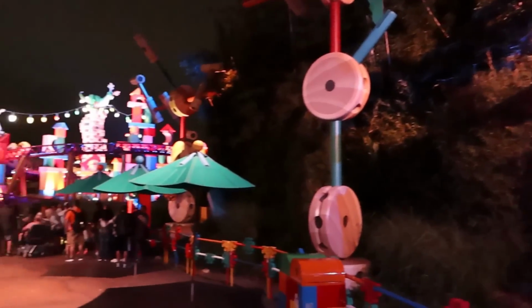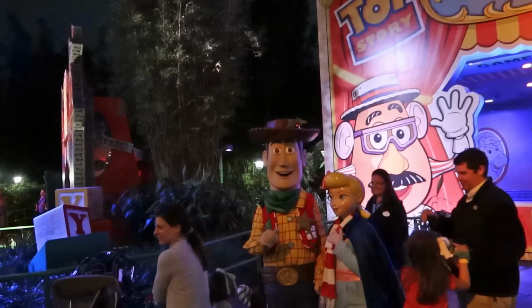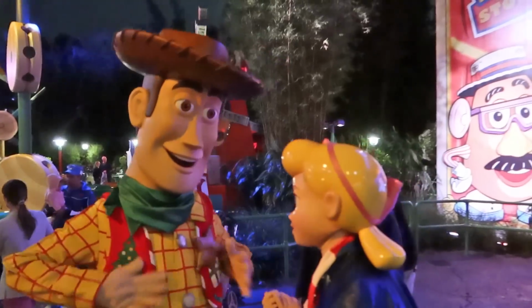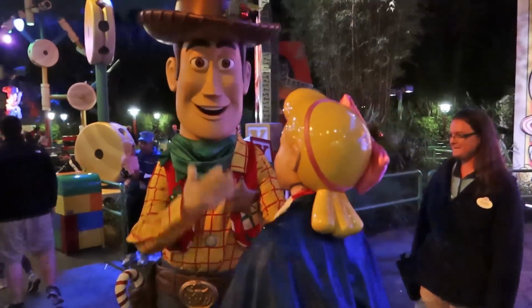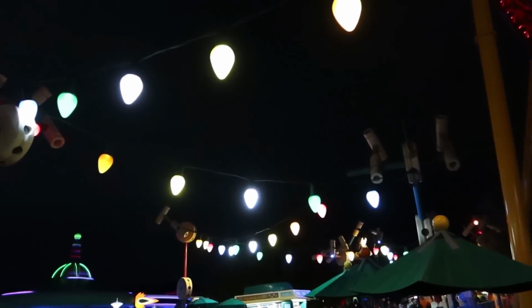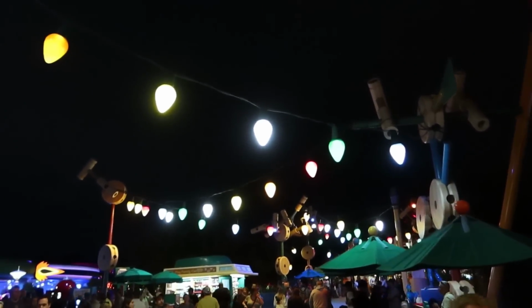What other kind of different decorations can we find? Oh, Buzz has a Santa hat on over here. There's Woody and Bo Peep in their best holiday attire. Oh yeah, they look fantastic. Of course, the Christmas lights are up always in Toy Story Land, but there are a few things that are a little bit more festive for the holiday season.